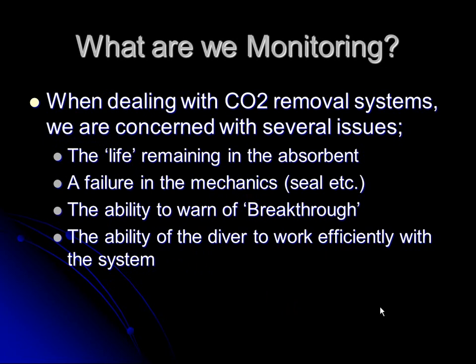So when dealing with CO2 removal, we're concerned with several issues. Obviously, the first one is the amount of life remaining in the CO2 absorbent itself. We're concerned with a failure in the mechanics of the system, like the CO2 seal or the O-rings, or whatever is used. The ability to warn of a breakthrough is an issue as well, and the ability of the diver to work efficiently with the system themselves. All of these are key elements of being able to monitor performance and the safety of the system.